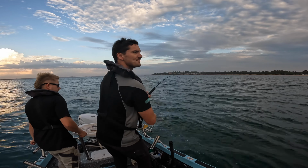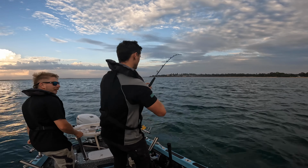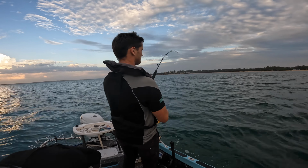Coming up nicely now and coming back towards us too, which is a good sign. It's doing all the right things. Joshy, do you want to just put those rods up on the front deck? It's a good fish, it'll slap around.